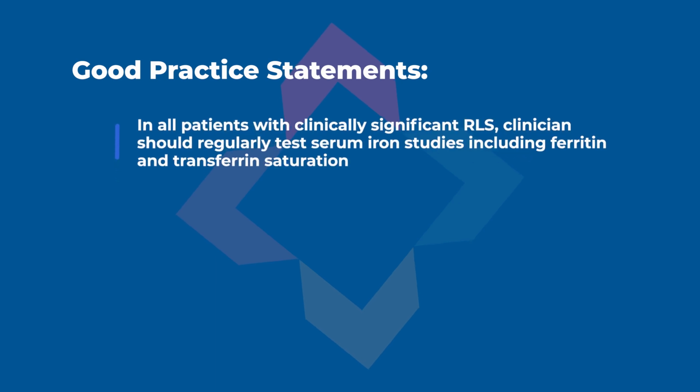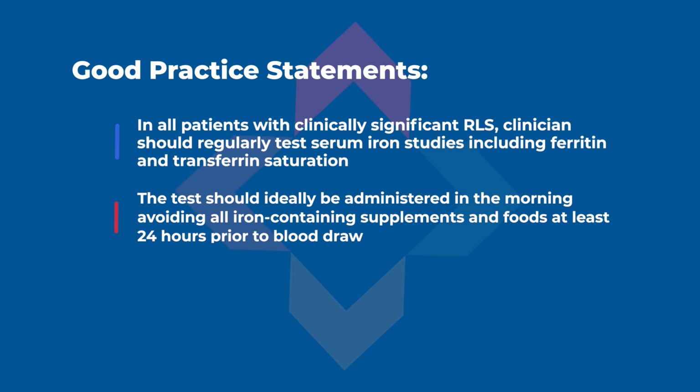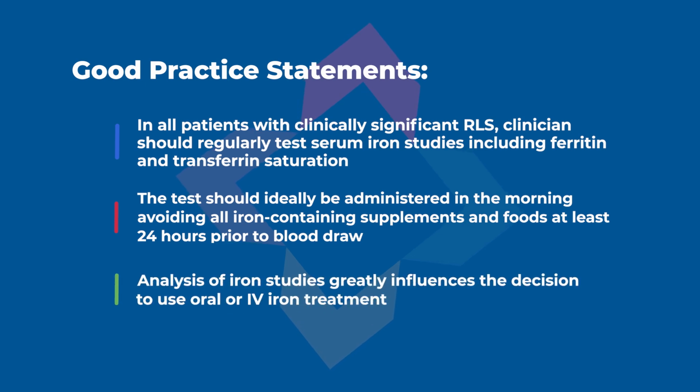The following good practice statement is based on expert consensus, and its implementation is necessary for the appropriate and effective management of patients with RLS. In all patients with clinically significant RLS, clinicians should regularly test serum iron studies, including ferritin and transferrin saturation. The test should ideally be administered in the morning, avoiding all iron-containing supplements and foods for at least 24 hours prior to blood draw. Analysis of iron studies greatly influences the decision to use oral or IV iron treatment.